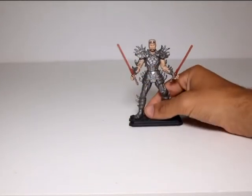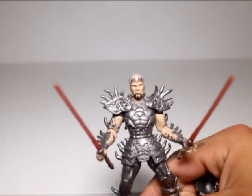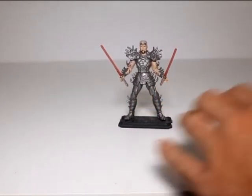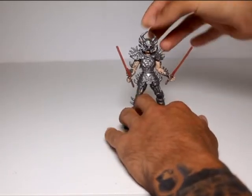So let me see if I can just get in there, show you that. Yeah, that looks really great. I like this lighting setup that I have going on here as well. Just really good. This big white area is perfect for photos and videos. This will be my new review area. So that is Darth Krayt.